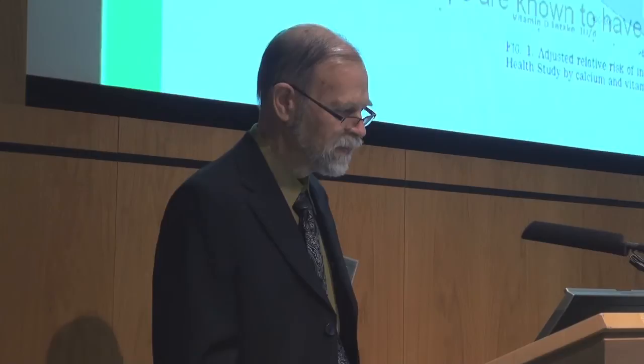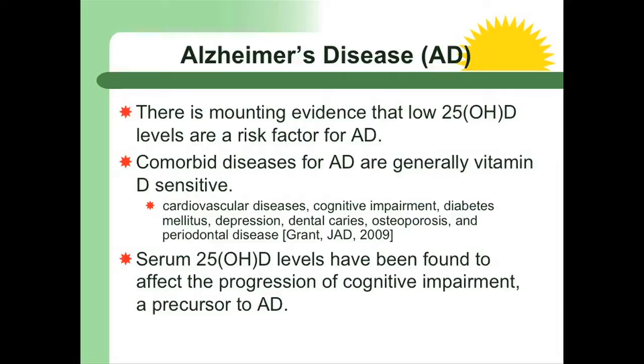Type 2 diabetes, you heard about that. Alzheimer's disease. There's mounting evidence that low 25-hydroxyvitamin D levels are a risk factor for Alzheimer's disease. For example, the comorbid diseases for Alzheimer's disease are generally vitamin D sensitive: cardiovascular diseases, cognitive impairment, diabetes mellitus, depression, dental caries, osteoporosis, periodontal disease. Llewellyn here in the United Kingdom has done several studies on cognitive impairment, cross-sectional and longitudinal studies, showing that lower vitamin D is associated with poorer cognition, and cognitive impairment is sort of the next step before going to Alzheimer's disease.